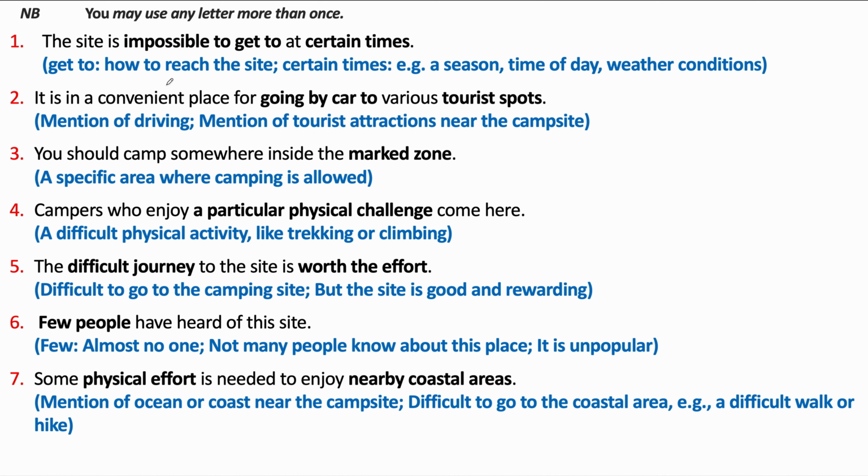For example, the first question says at certain times. So this could mean a season or a time of day, or it could have something to do with weather conditions. Also, some questions may seem similar, but they focus on different details. For example, question 4 is about a physical challenge. Question 7 mentions physical effort. Similarly, question 2 is about going somewhere from the campsite, but question 5 is about going to the campsite. We'll discuss these details of each question as we do it.